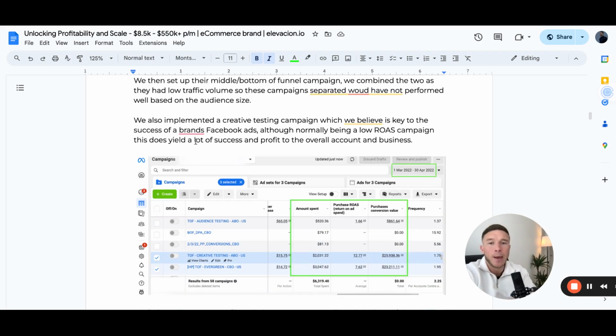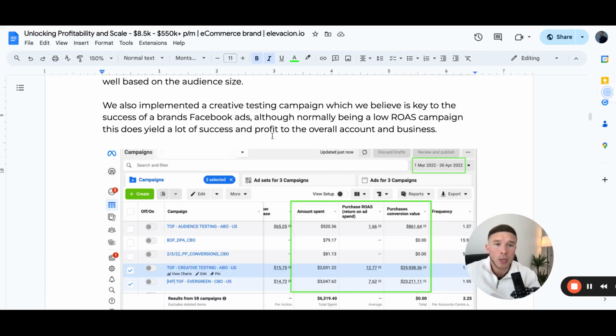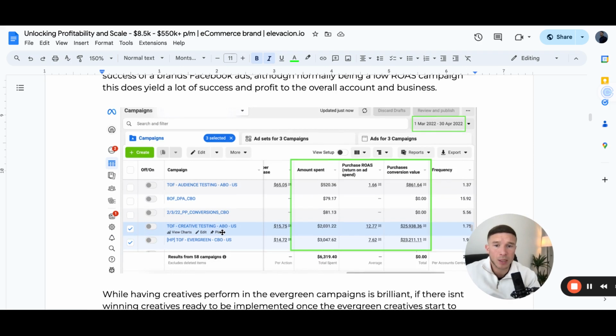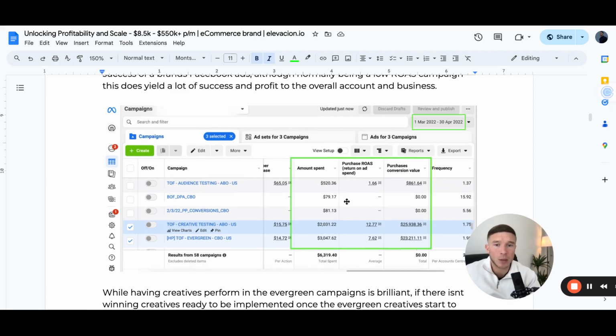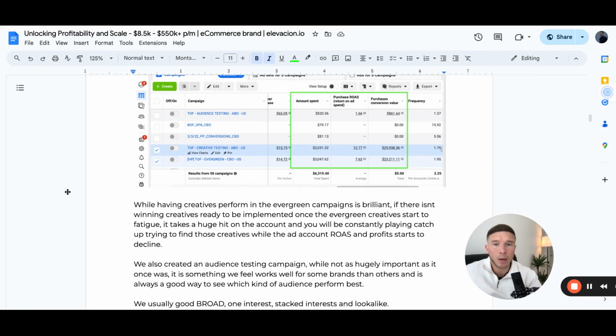As you can see here, this is the creative testing campaign that we implemented. I believe it's the first month. So yeah, in the first 2 months, the creative testing campaign has got a 12x return on ad spend. And the reason this is so important is, while having creatives perform in the Evergreen campaign is brilliant, if there aren't winning creatives ready to be implemented once the Evergreen starts to fatigue, it can take a huge hit on the account and you're constantly playing catch up.